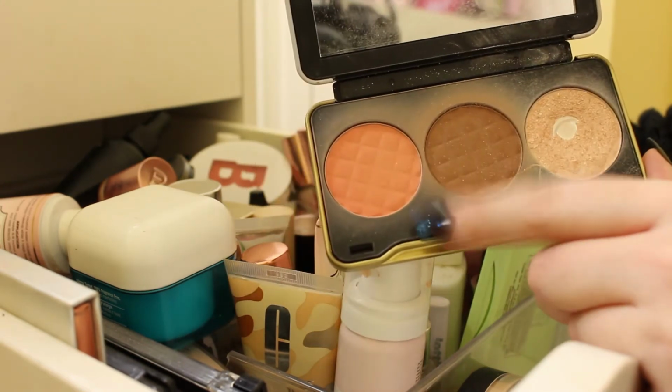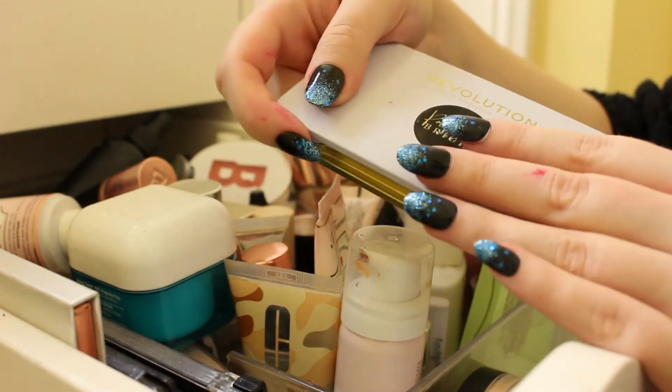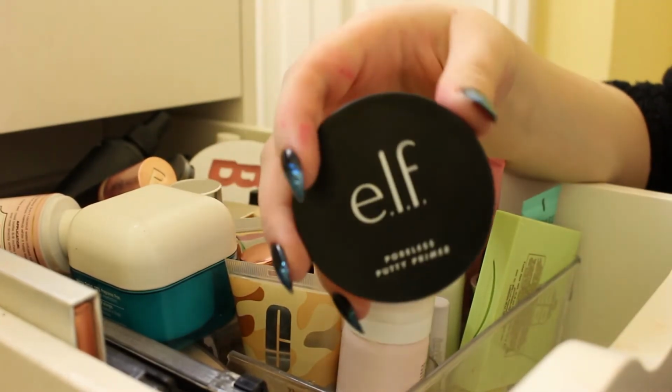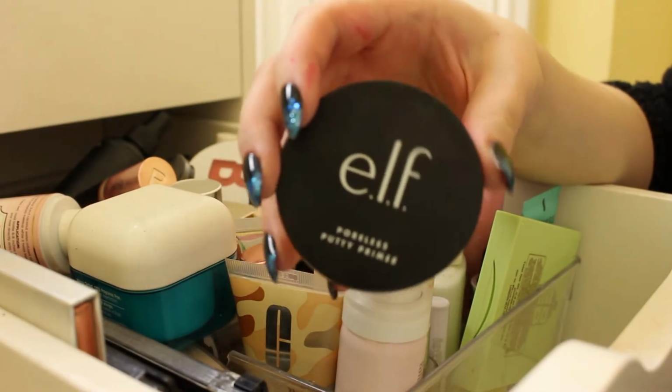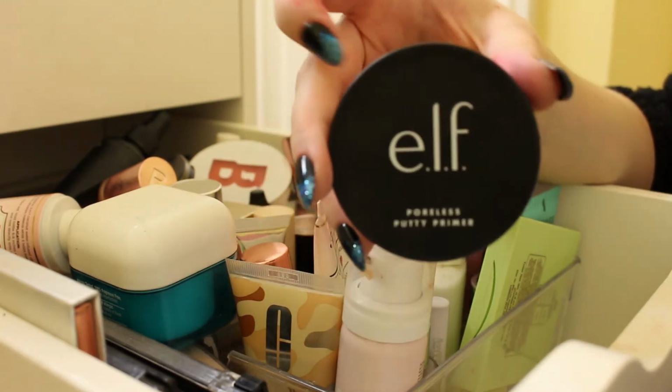I don't reach for the blush as much, so maybe this should go in my project pan box so that I get some more use out of it. I think it will. I have the e.l.f. Poreless Putty Primer. This is the normal one. I've only really used it a couple of times. I'm gonna need to play around with it some more.